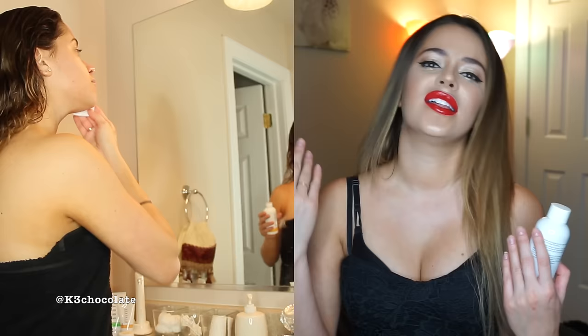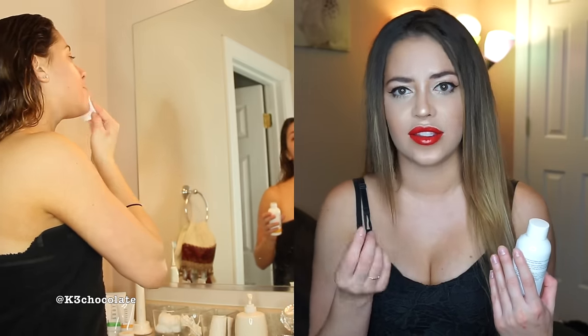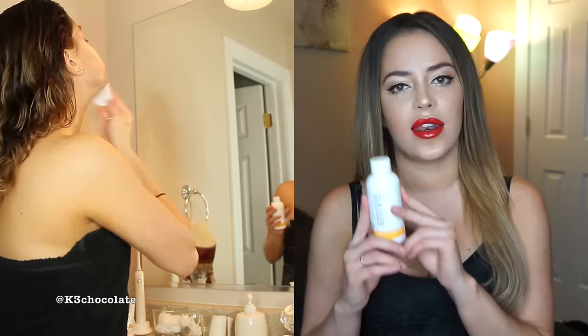So a toner basically just brings back the pH balance to your skin. So if you wash your face, sometimes you might feel like it's very dry and even like tugging on it, like your skin is super, super taut. So this helps with that, and everyone's different.